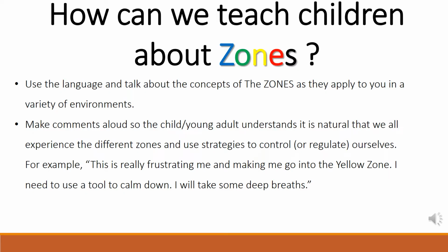You can support your child during this process in a number of different ways. During daily life, use the language and talk about the concepts of the zones as they apply to you in a variety of environments. Using the language normalizes it and brings it into their everyday vocabulary.